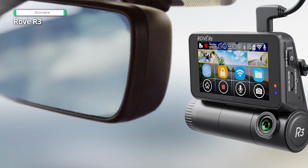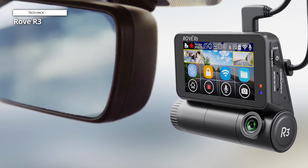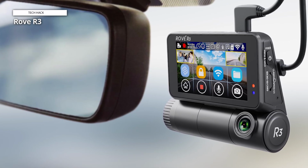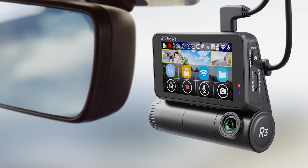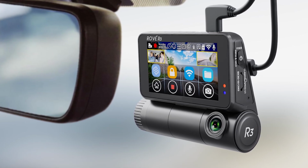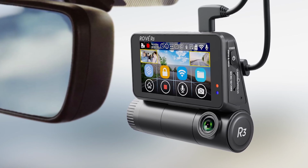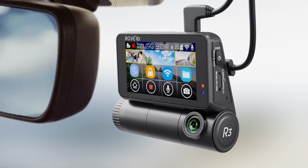The wide dynamic range, advanced H.265 and H.264 video compression technology, and 4 hidden IR LEDs for cabin camera recording in complete darkness further enhance its capabilities. Additional features include a screensaver, USB Type-C ports, and an included fast dual USB charger. The Rove R3 supports time-lapse video and more.